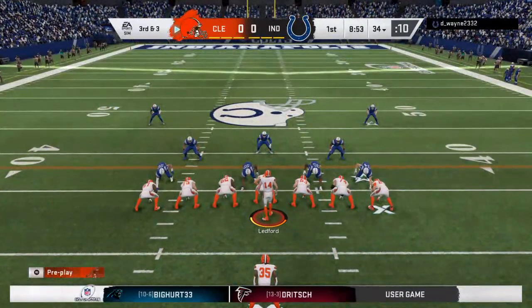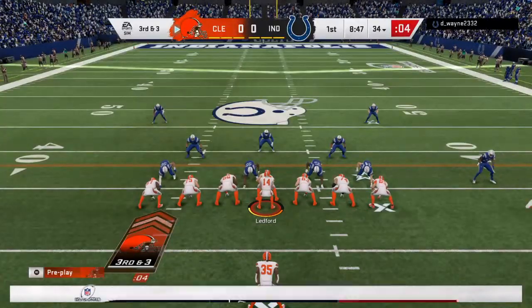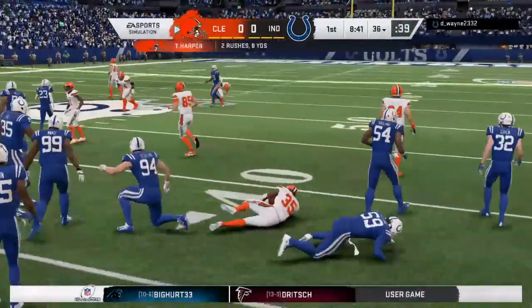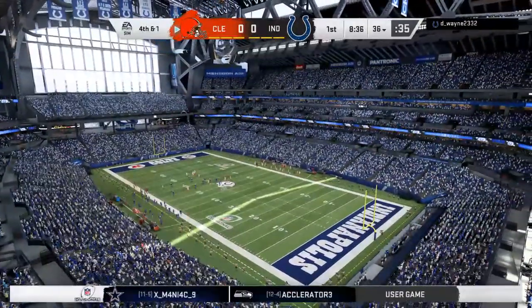Third play of this opening drive as they're looking at a 3rd and 3. Now a give right side. It's Harper. And this effort won't be enough as they rally up to stop him a couple of yards short. Just a gain of 2 there, and it's going to bring up a 4th down.